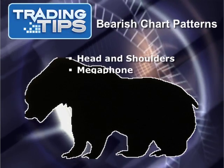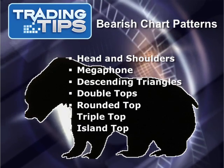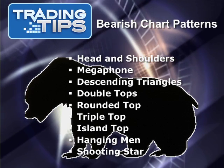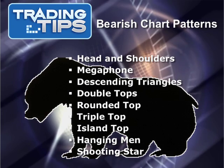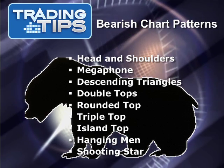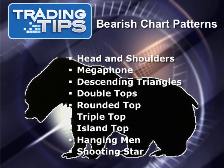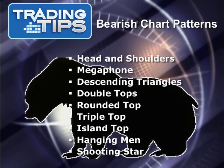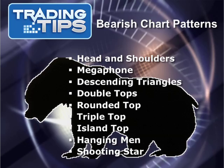And here's a list of bearish chart pattern formations on which TradingTips.com has done full episodes. Once again, you can go to TradingTips.com and search for any of these terms and find an entire 3 to 5 minute episode on that specific pattern formation. In the case of a bearish pattern, you want to avoid the stock, even if that stock has made it through your screening process thus far.